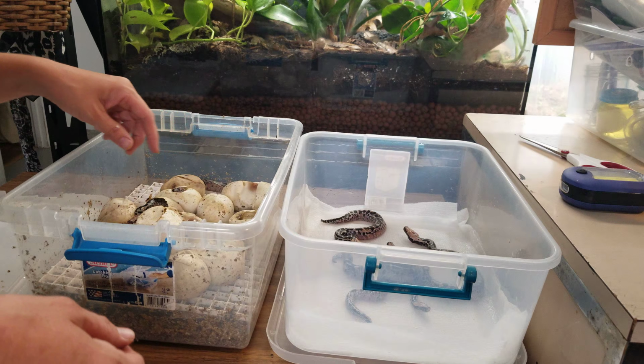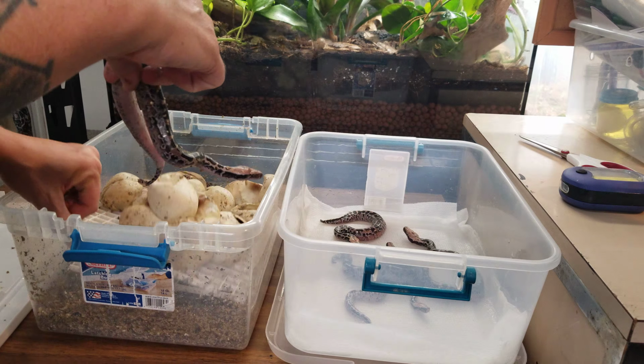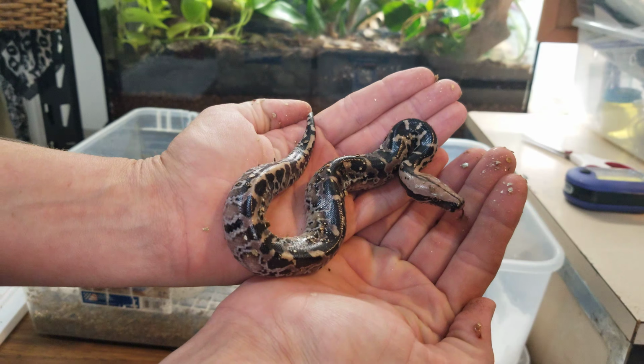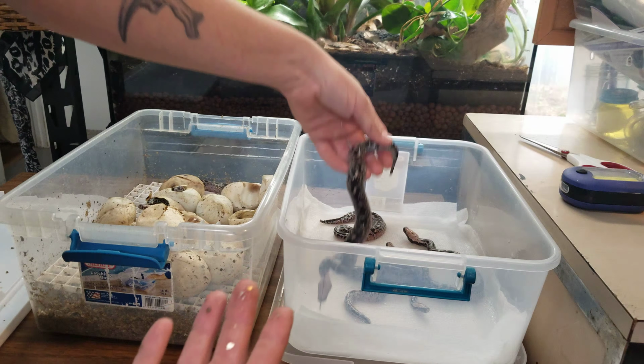I thought they would be a little bigger and a little more robust for going 74 days. Oh gosh, everybody's hiding under this egg crate. Let's see. But still a good clutch overall. Look at that. Oh, you're so pretty. Oh, they all look really good.